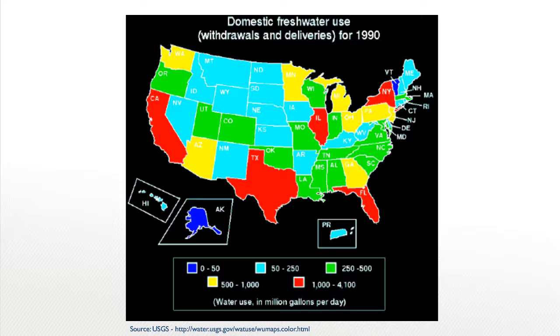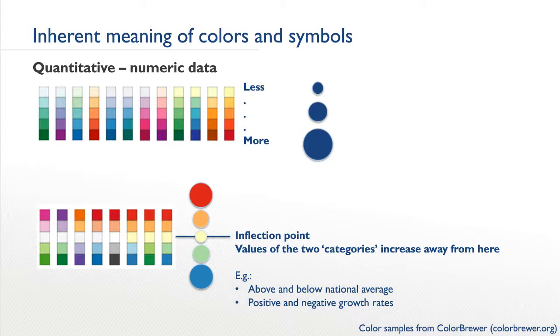It's really not a quick map to interpret. And the more time you spend reading the legend, the less time you're spending figuring out the patterns in the data, which doesn't make for a very good, effective map. As a rule of thumb, I wanted to give you some basic guidelines that will carry you through most decisions with making maps and picking intuitive symbolization.